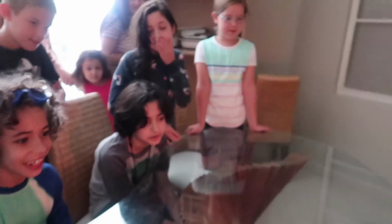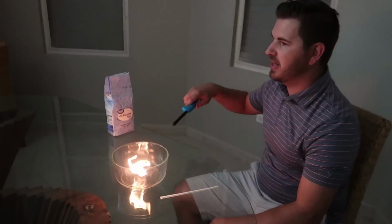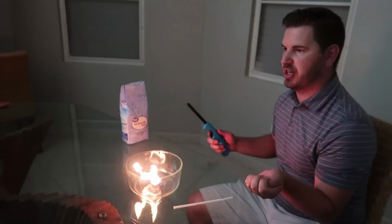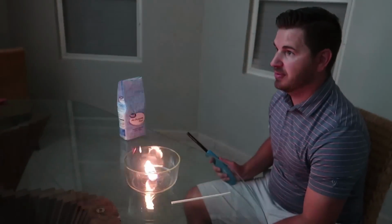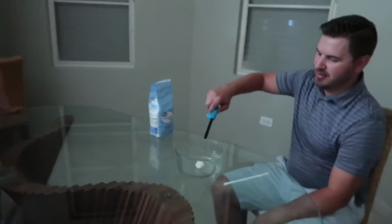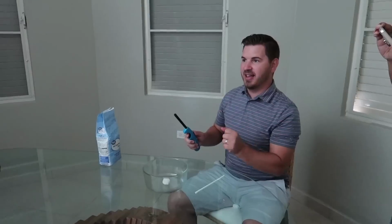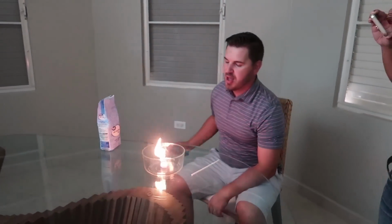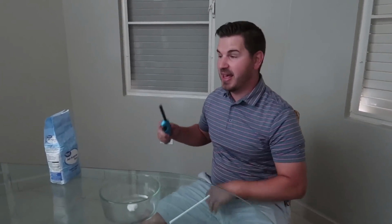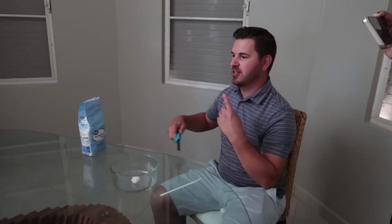What's interesting though in an engine is that there's constantly lighting and extinguishing of the fuel. What does extinguishing mean? Okay, blowing it out. And then it gets lit again and then blown out. The air goes out when it's extinguished and then it gets lit again and then blown out. That happens over and over and over again to make an engine turn.